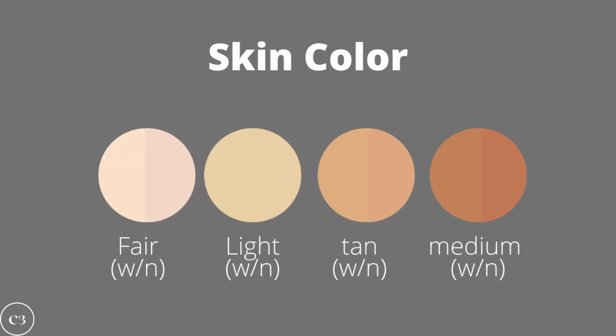So next, moving on to skin color, you can definitely have a large range of skin tones. So you can have fair skin, light skin, medium skin, and tan skin. But the one thing that all these tones have in common is that you're either going to be neutral or neutral warm.